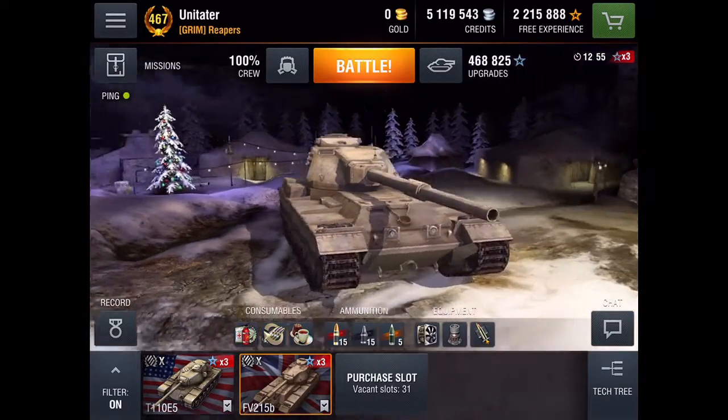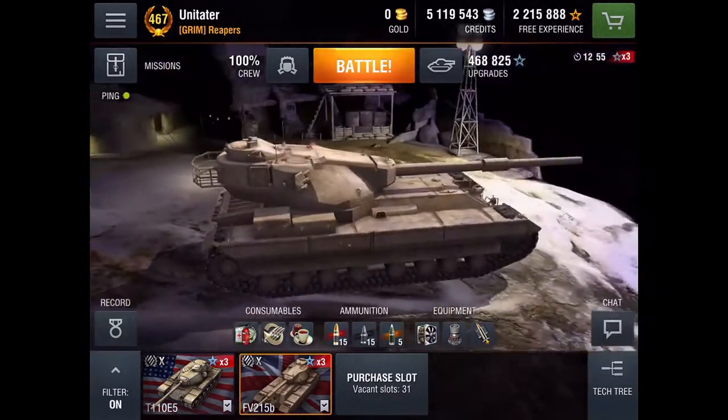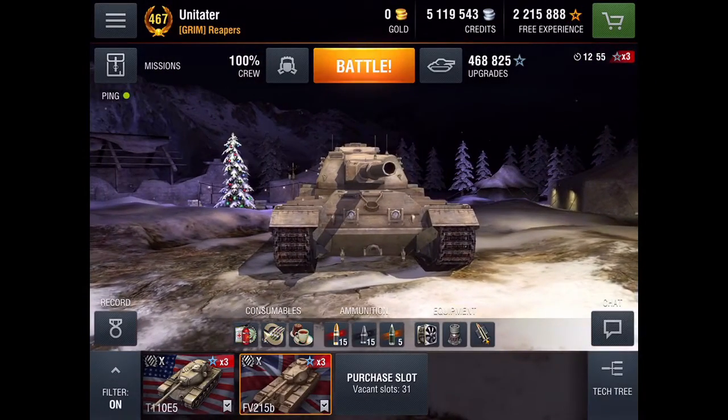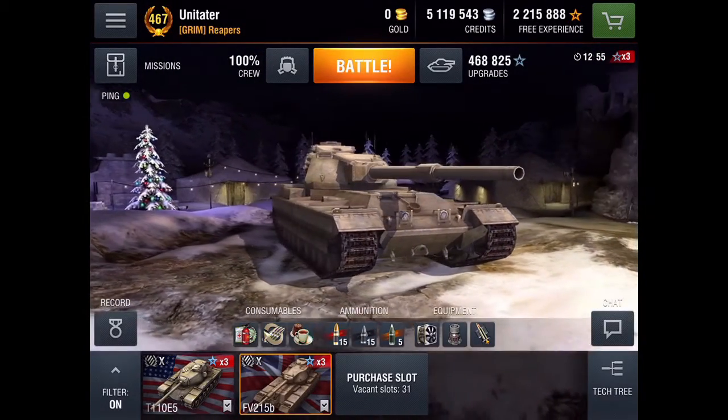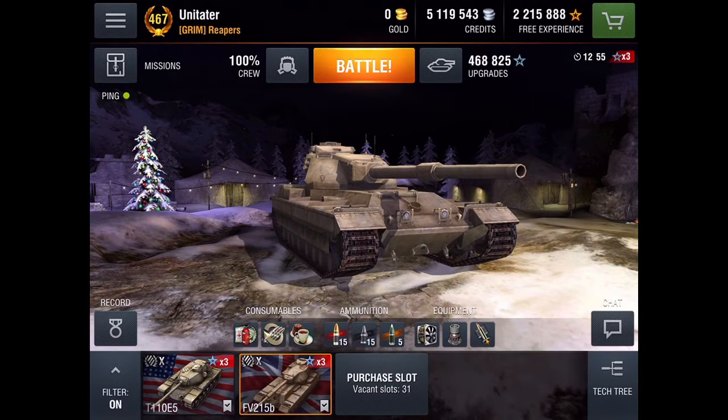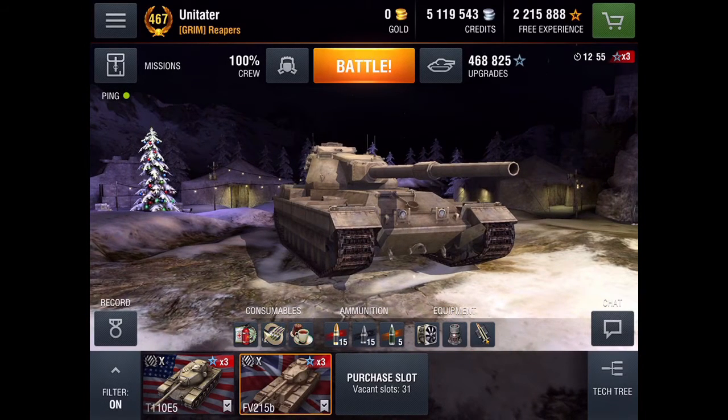In addition, because of the rear mounted turret, as I said, you can side scrape. However, be very careful when you are side scraping, as your side armor is quite weak and can be overmatched by guns of extremely high caliber, such as say the 150mm gun on the JPZ E100.